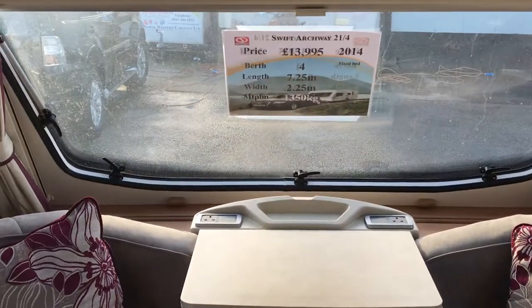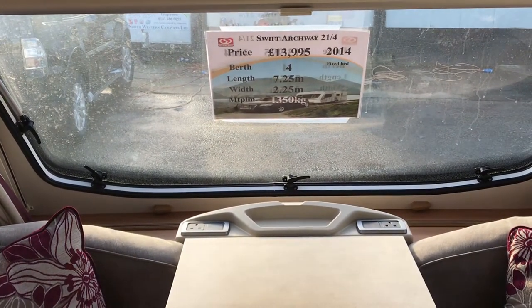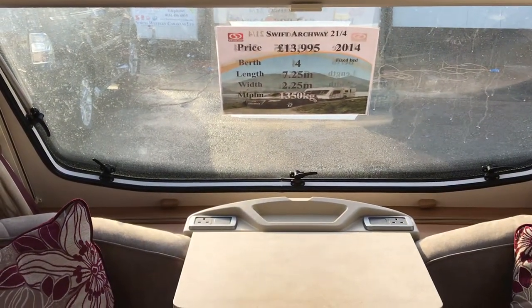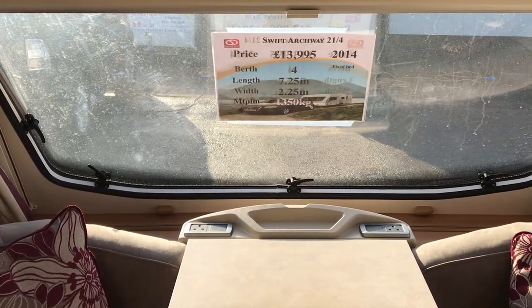So what we're looking at then is the Swift Archway 12-4, £13,995, with a maximum technical permissible laden mass of 1350 kilos.